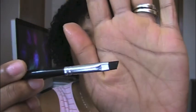And I have this spoolie tool from Sally's that has this angled brush piece on the front of it. And what I do is I just dip into the powder right there, and then I just do my eyebrows and fill them in. And then I still use the spoolie part to just brush that out and blend it. But if you can see, it looks pretty natural to me. In my opinion, it looks pretty natural.